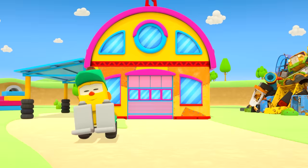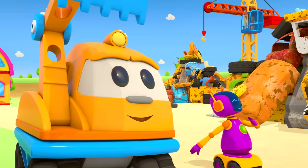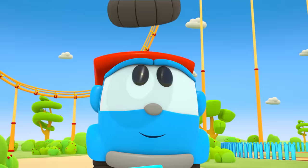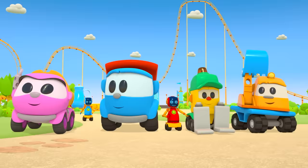Lefty and Scoop, Robots and Leia, having a lot of fun. Who's the fastest one? They build the cars that are so good. Wheel, motor, and hood. Who brings the parts? It's Leo. Leo the truck. Leo! Leo! Leo, Leo the truck.